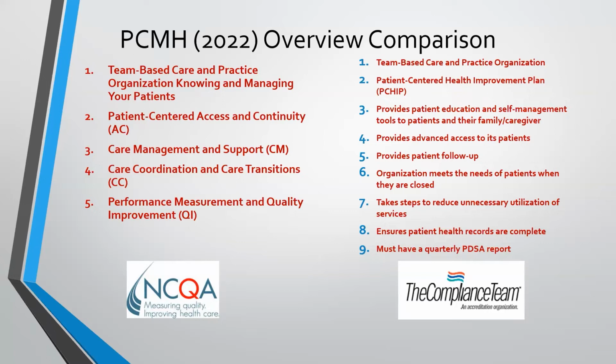The same goes into the compliance team, that we are able to help ensure that our patients have access to care, that providers have access to their records. And again, each one of these falls along very similar lines. Now, I will say some of the quality metrics in NCQA are a little bit different, whereas the compliance team used to have some quality metrics. Now they say you have to submit once a quarter your Plan Do Study Act program. So your QAPI program, what are you doing to improve?